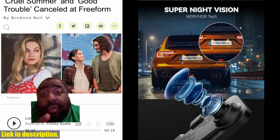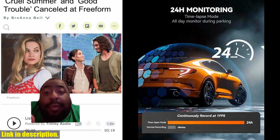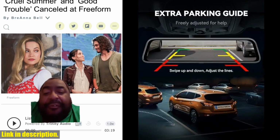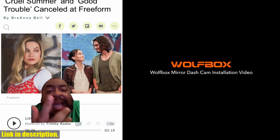This mirror camera records crystal clear front images and 1080p rear images, making your driving and reversing experience safer and more convenient. The 12 larger screen and broad view provide an ultra-wide view, minimizing blind spots for safer driving. With Smart Screen Split function, you can observe a dual-lens display simultaneously.